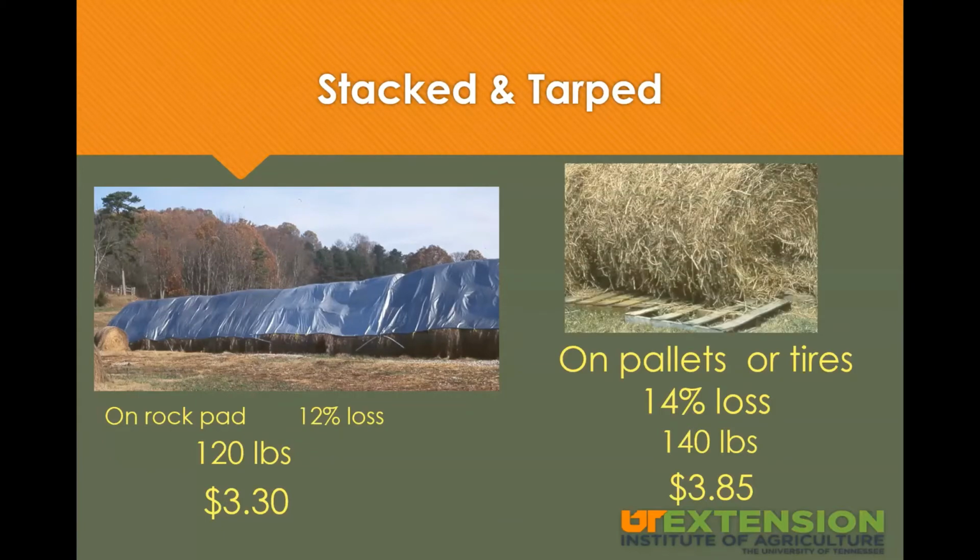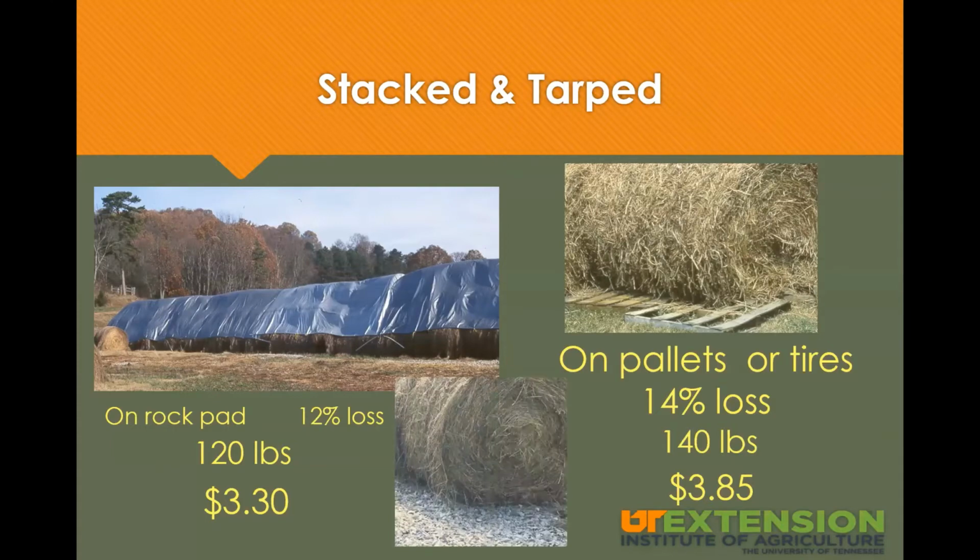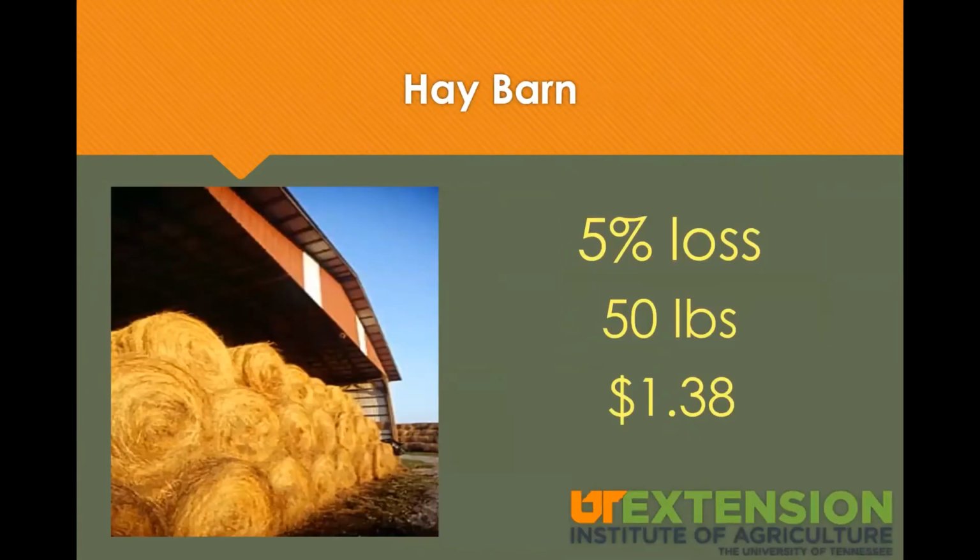Pallets or tires to stack it on is good, but it's also labor intense. I'd rather have rock under it. I know crushed stone is expensive. We're getting at home a 25-ton load is $500 now. But if you've got a river or creek where you can get creek gravel and use, that'll do the same thing. Okay, 5% loss, that's 50 pounds out of a bale of hay in a barn.